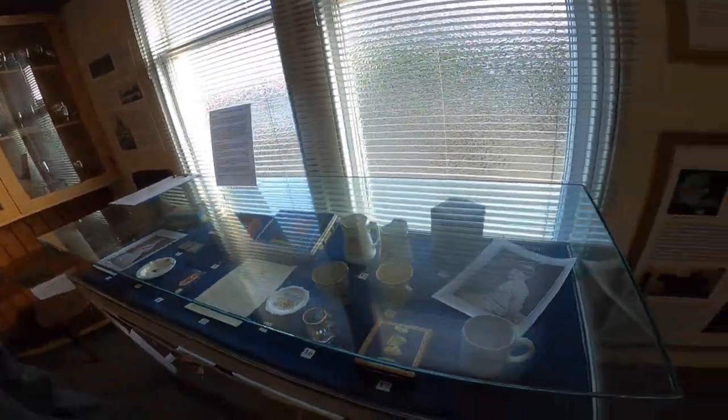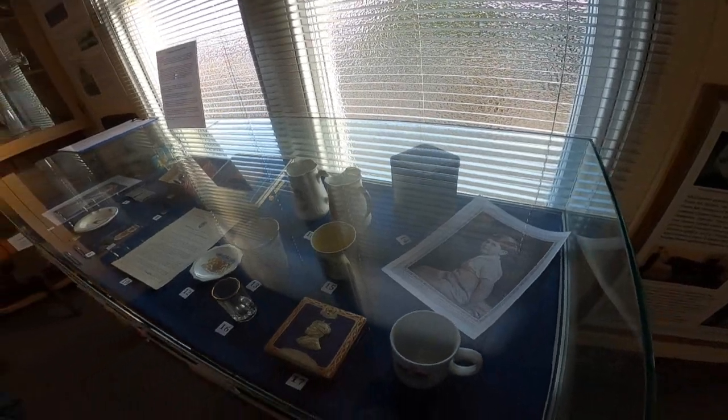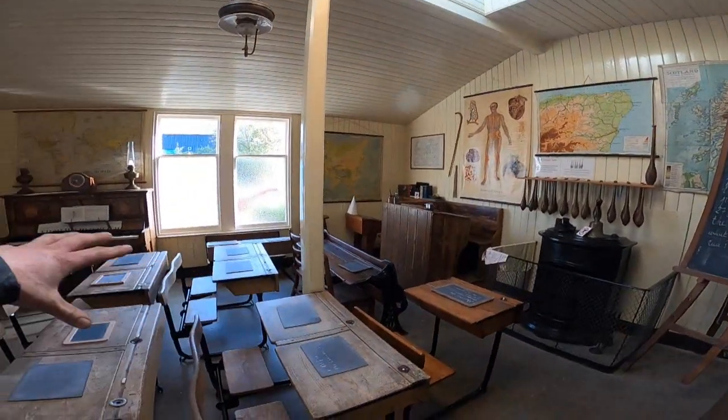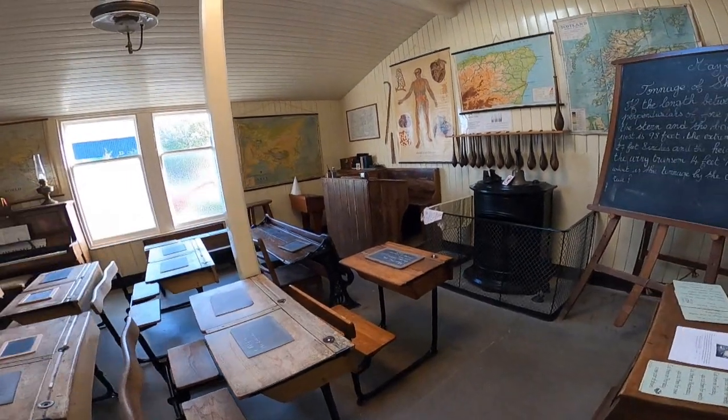Look at this, here's some stuff like to do with the royal family. Check this out here, folks. This is the old schoolroom. This is how a Scottish schoolroom would have looked back at the time. Just imagine the teacher sitting up there.